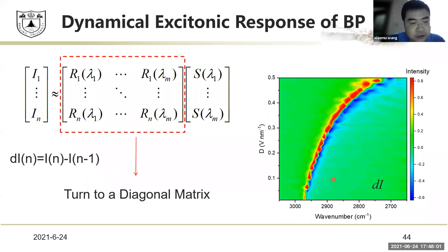The differential current is defined as this: I_n minus I_(n-1). So that's the differential. It stands for the relative change of the photocurrent as a function of the electric field. By this method, we can get a Dirac-like responsivity matrix.